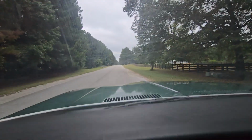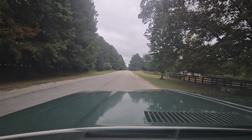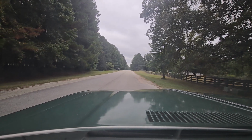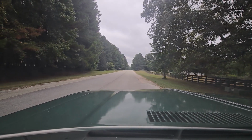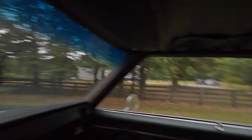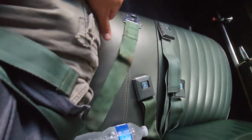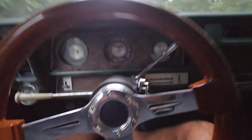All right, I'm gonna put my seatbelts on. Let's see if we can do this. All right, here we go. Safety first. So this thing's got all its seat belts, which is awesome. The seat belt's dangling up. Bench seat in the middle here. I've got my water bottle. And the seat's in the back, which is awesome.